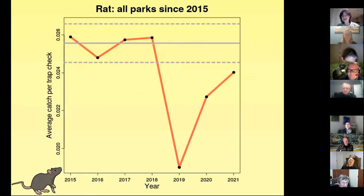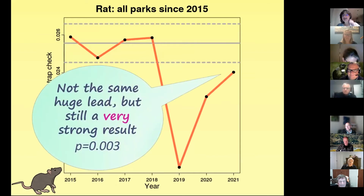Okay, so here we are, and perhaps it's not the story you would have liked to have seen, but I would like to point out that this is still, by any standards, an extremely strong result. So that little p is still extremely small. It's way beyond the threshold for what we call scientific conclusiveness. It's in fact more than 10 times smaller than that threshold.